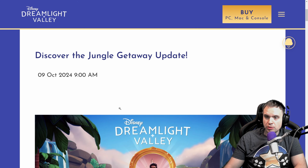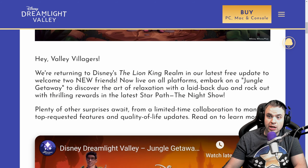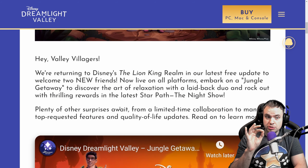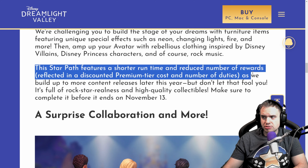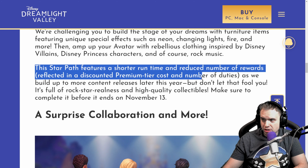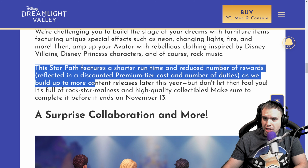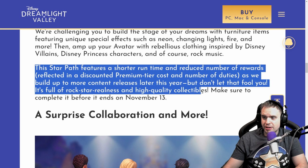Now, there's a blog post about the update on the Disney Dreamlight Valley website, and I'm not going to read the whole thing. I'm just going to read the parts that are actually new and interesting. The Star Path features a shorter runtime and reduced number of rewards, reflected in a discounted premium tier cost and number of duties. Oh, so there's less duties. As we build up to more content releases later this year, but don't let that fool you, it's full of Rockstar realness and high-quality collectibles.